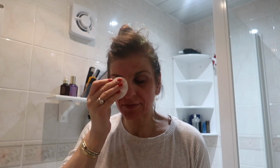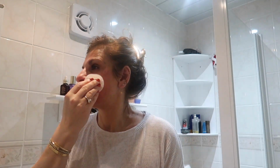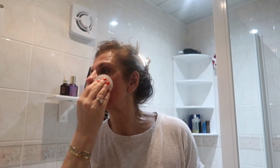Okay. See what I was doing, I was rubbing hard with that. It is stingy, I'm not gonna lie, that is stinging my skin now. It feels as if it's aggravated my skin. Maybe I shouldn't have gone on with this. But hey ho, it's done now. You can see it's flaring up again. Oh my god. Here we go. Right.